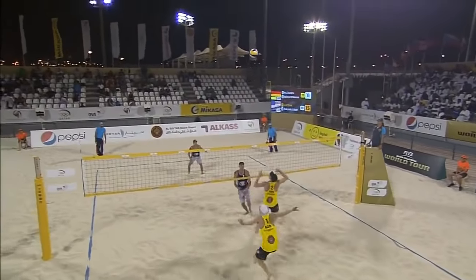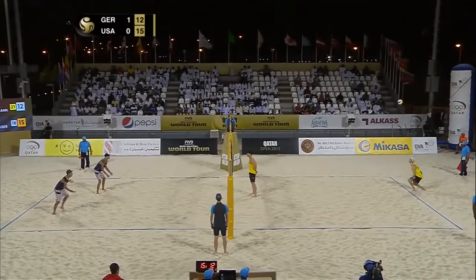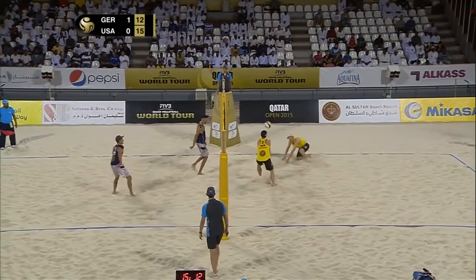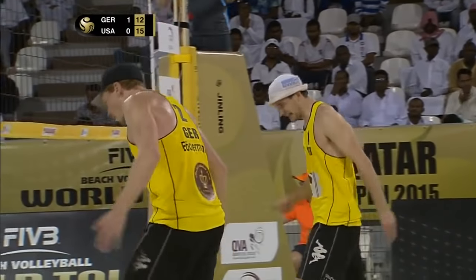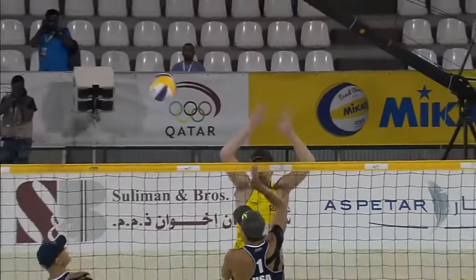As long as they can stay within touch and not let the Americans run away with this one, they can make it tight, make it tense. Too much on that from Flüggen though. The Americans have their 4-point advantage back and they're only 5 points away from forcing a deciding set.